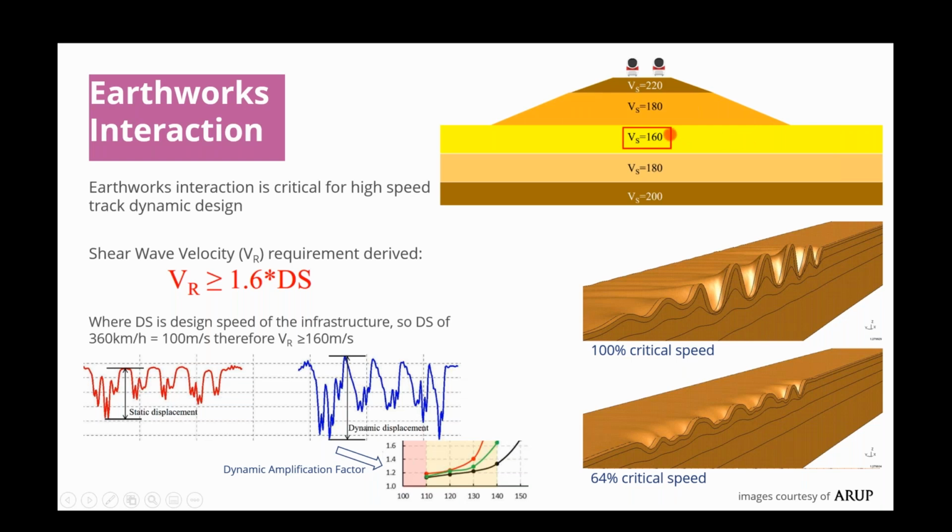Where we have concerns is the top 2 to 3 meters of existing ground, and achieving particular dynamic requirements of that material, because the effects of shear wave velocity where trains are running at particularly high speed, effectively pushing that bow wave in front of it and creating high displacements, can have effects up to 10 meters or more. So even on relatively high embankments, we need to be considering the particular requirements of the top layers of that existing ground level.